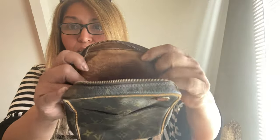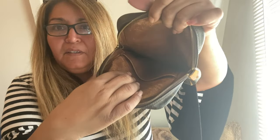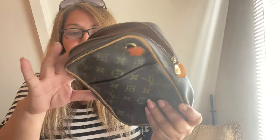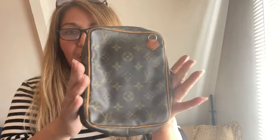It could have just been worn down. Usually it's right here, and I can't see, I cannot read if there is anything there. I have looked, but the inside, as you can see, is a Louis Vuitton. And it zips just fine. It just needs the crossbody strap. I don't know if this is authentic or not.